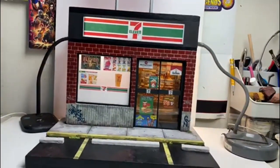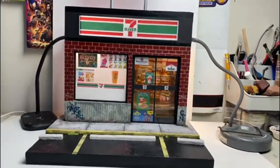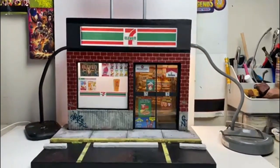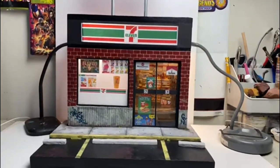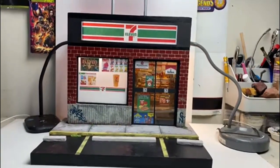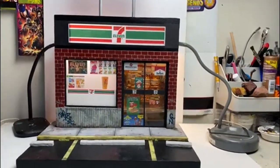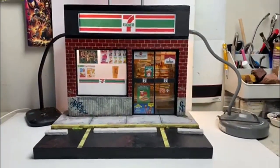I've done storefronts before, I did that bodega. This one was a little more challenging because 7-Elevens are pretty consistent in the branding and in the colors that they use. But the style of the storefronts varies from town to town, city to city. Some have no bricks in front of them, some have stucco, some have little wooden roofs hanging over them. So as I'm looking through all the reference pictures, trying to decide what route I'm going to go, I just decided to go with this route.